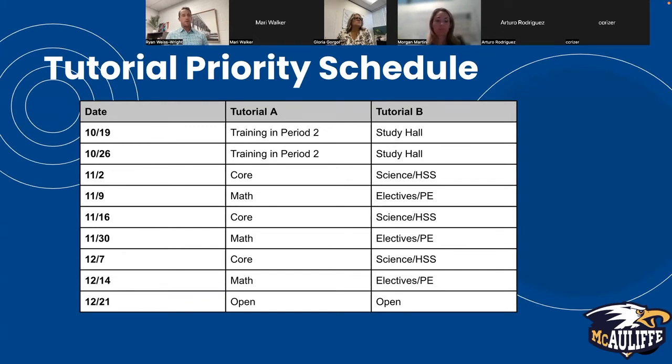So I'm making this up. On November 2nd, he's been stamped for core, math, and he knows he has a science test to make up. Well, with those three things in mind, he knows that tutorial A, he has to go to his core class. So really it's just providing students with a roadmap for where to go when they have multiple demands on their time. And so each department has a different opportunity for priority.